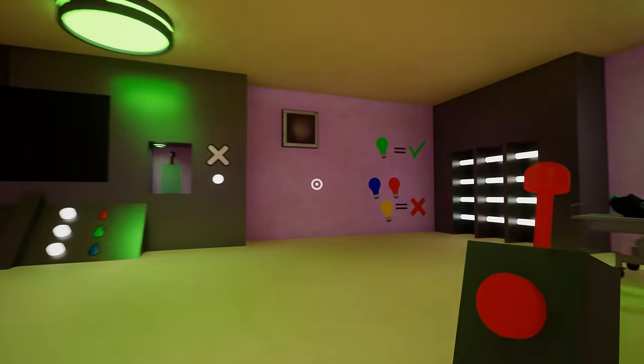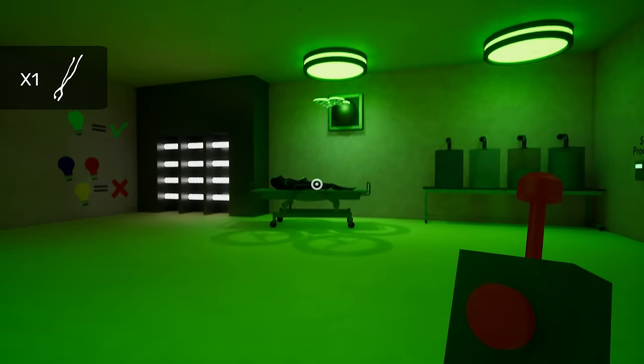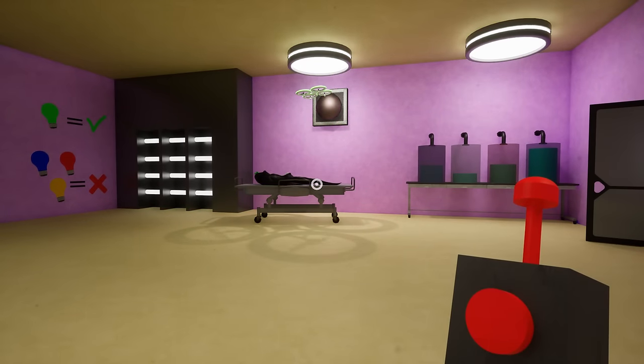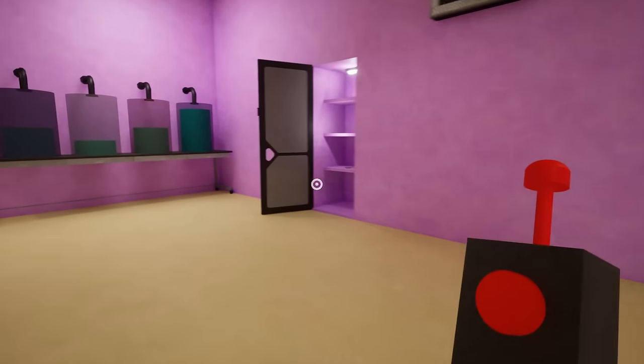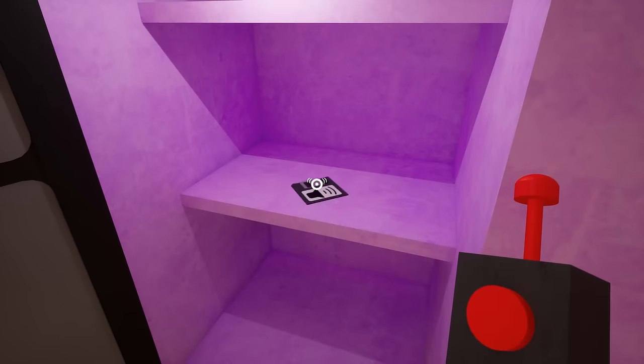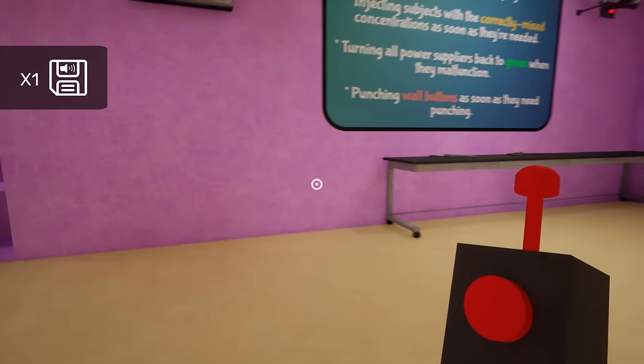Now I just gotta fix the pipes and... Oh, am I done? Did I do it? Or am I gonna die now? Guess I did it. Kinda would've accepted death at this point, but win's a win. Let's get this key card. That's a disc. Interesting. A sound disc. What the hell am I supposed to do with this?